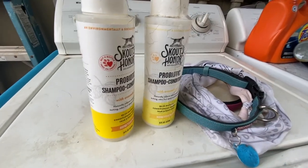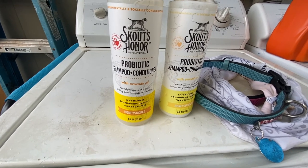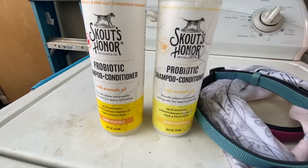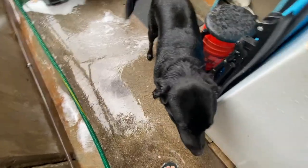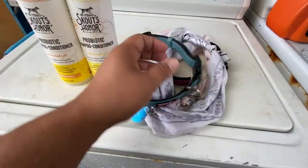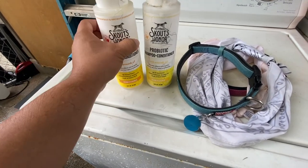Okay, so we went to the store and we got this Scouts Honor Pet Supply Co. Probiotic Shampoo and Conditioner. This is the old bottle, this is the new bottle. I gave them another bath. They were dirty after the park and they got all of this dirty, so I gotta wash this. But it's pretty expensive, it's like $26, but it's kind of worth it.